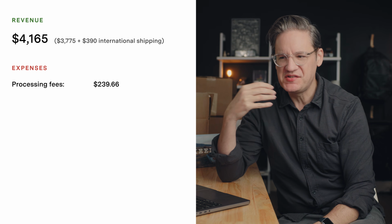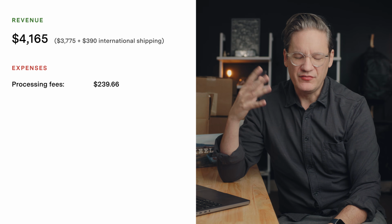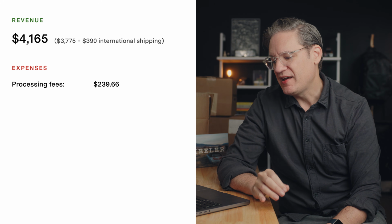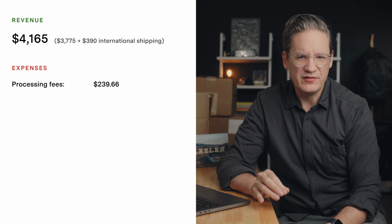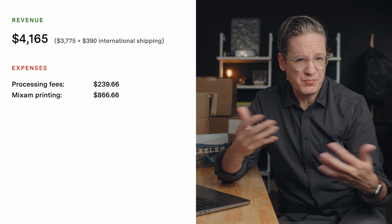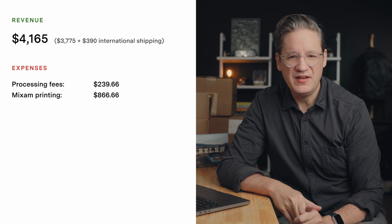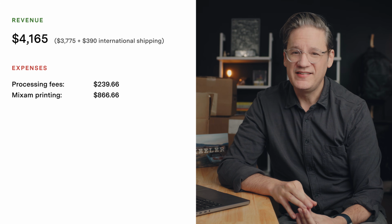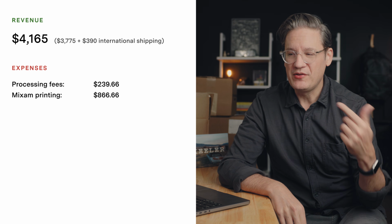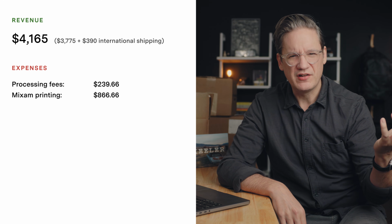Well, obviously there were some costs involved, so let's get into that. Okay, first, processing fees. So this is like credit card transaction fees, Squarespace's cut of selling products through their platform. That came out to $239.66. Then there was the cost of printing, just printing the books through Mixam. That came to $866. $2,280.66. That includes, by the way, tax and shipping. And I think shipping was like $55, something like that.